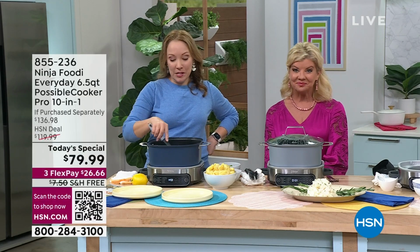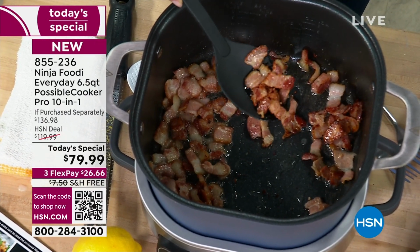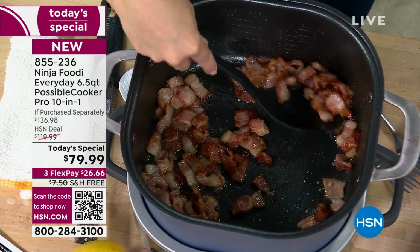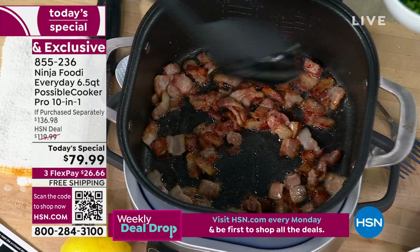So this is another one of my recipes, and basically we're browning some bacon here at the bottom of the pan. I'm gonna lift some of this bacon up so you can kind of see it in the light. Look at that caramelization on there. Look at that crispiness. That is because of that high heat with the sear and saute. Look at the crispiness of this. Oh my gosh. What do you have it set at? This is at sear and saute on high. On high, okay.